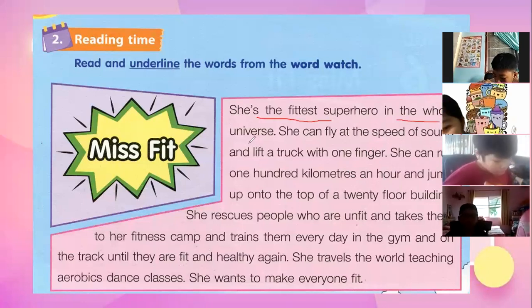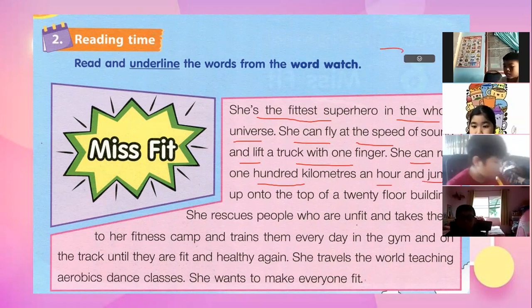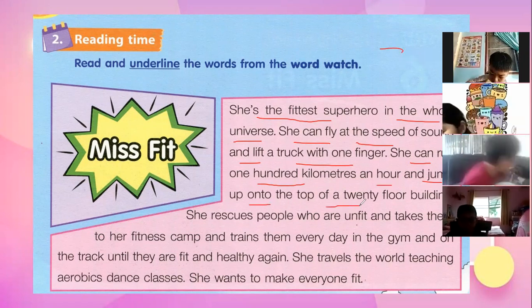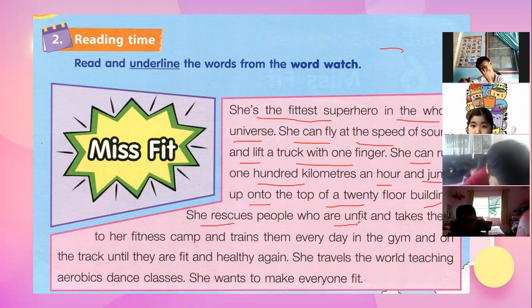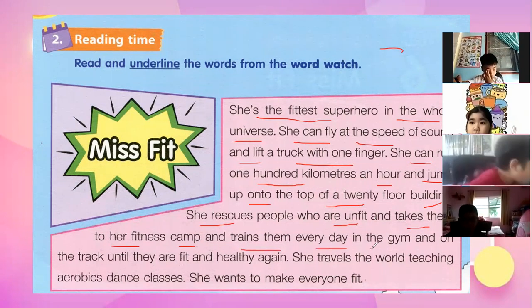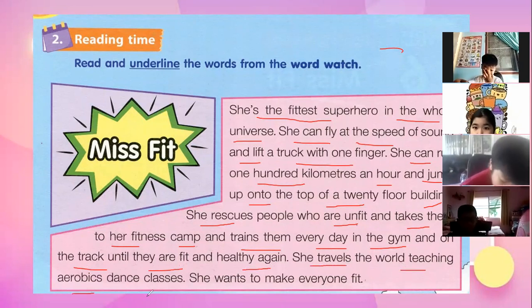She's the fittest superhero in the whole universe. She can fly at the speed of sound and lift a truck with one finger. She can run 100 kilometers an hour and jump up onto the top of a 20-floor building. She rescues people who are unfit and takes them to her fitness camp and trains them every day in the gym and on the track until they are fit and healthy again. She travels the world teaching aerobics dance classes. She wants to make everyone fit.